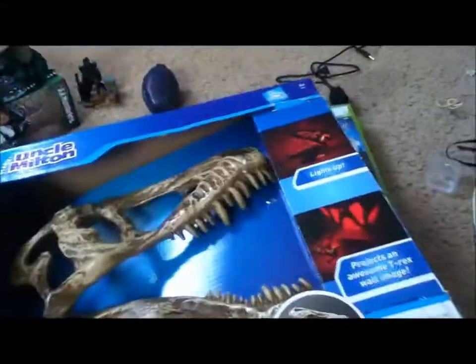Next, I got this really cool T-Rex head that can light up. Look at that. Doesn't that look spooky?